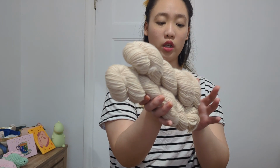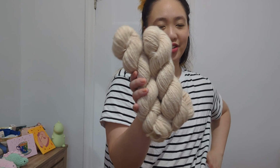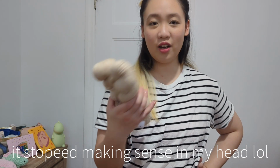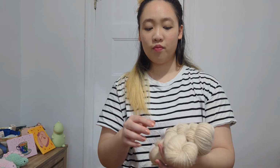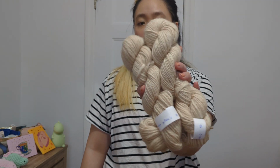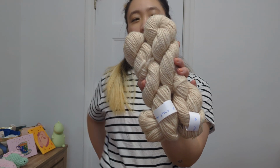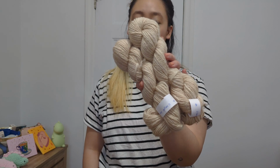So supposedly, I should get more yardage than what I have? Is that how it works? Anyway, if it's not how it works, then I just sound stupid. But anyway, it was a nice experience spinning a sweater quantity. And I hope that the entire sweater quantity is consistent, even though I think I've been spinning thinner and thinner, so I don't know. This is gonna be a big project next year.